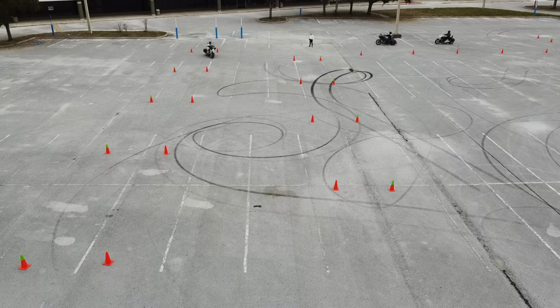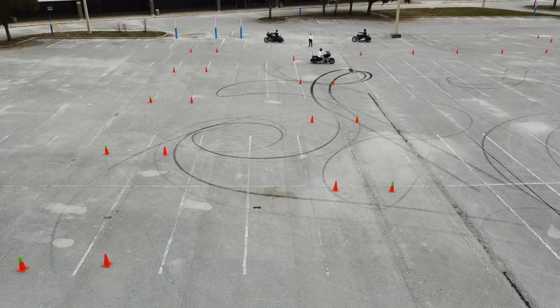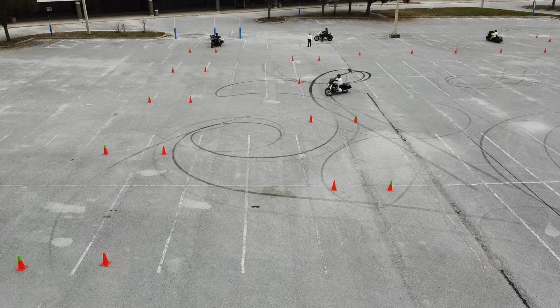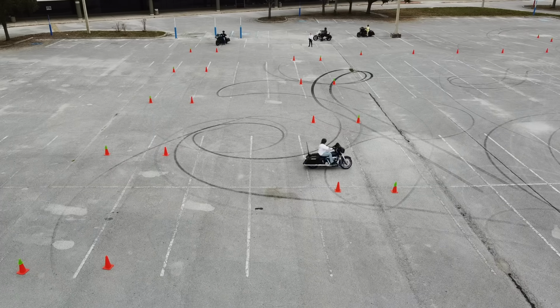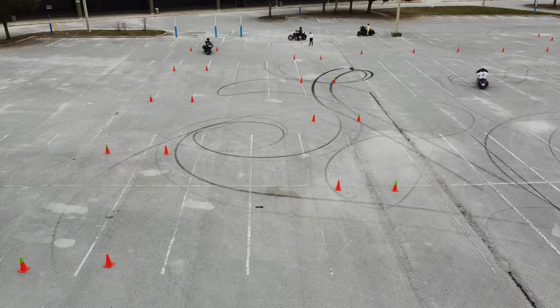Again, we can see here, he makes it into the first gate. Now he tries to make the second gate, but he looks straight. Well, your hands follow your eyes. You look straight, you go straight. His turns are huge. If this is a winding mountain road, he would have run off the road. No matter what I told him, he would not turn his head and eyes. And this is fairly common.